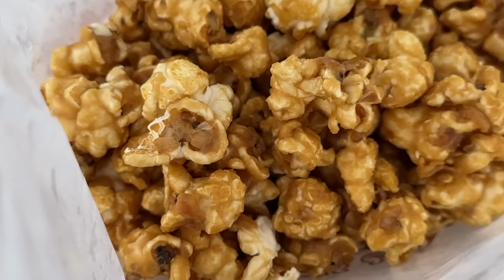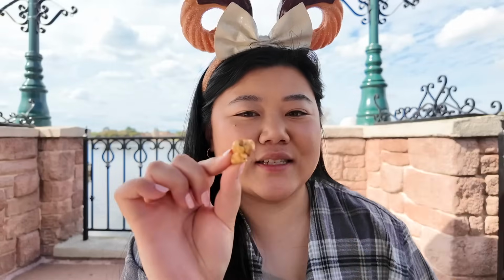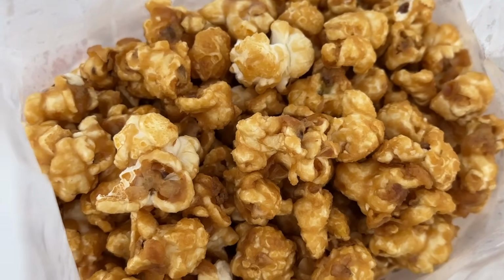Each piece of popcorn is beautifully coated in that caramel. Also, this bag is really hefty. It has some weight to it. Cheers. Oh, sticking to my teeth, but it's good. It has a rich caramel flavor, and they are generous with the amount of caramel they put on this thing. The caramel really sticks in your teeth, but it's so worth it. It's really good.